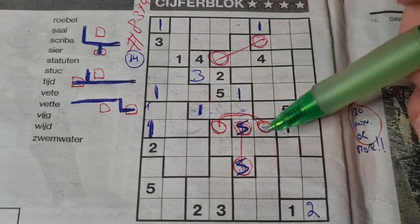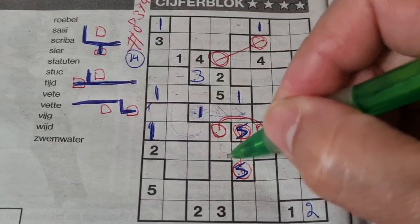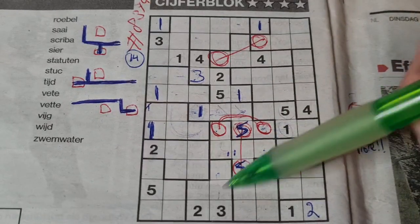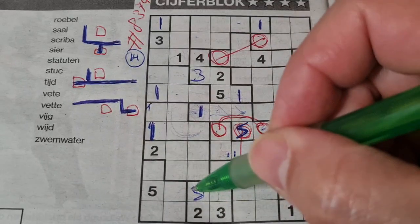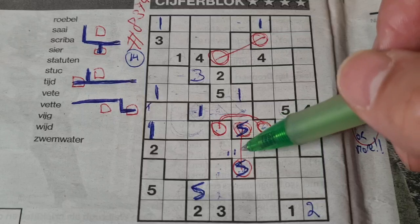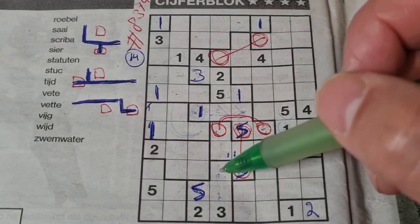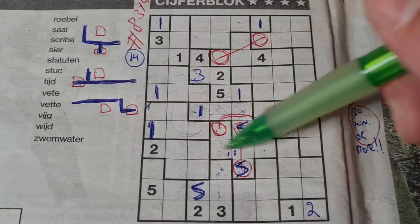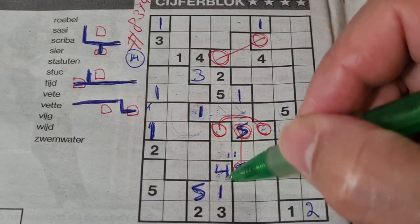How about this? This box can be 1, that box can be 1. So the 1 could be here, could be there. These 2 boxes can be 5. So 1 box left for the 5 in this area should be there. So 2 numbers left in this area, for numbers 1 and 4. We have a 1 in one of those 2 boxes. We have a double 1 there. That means that this box cannot be a 1 anymore. If I place a 1 here, I cannot fill any 1 in one of those 2 boxes. The 1 should be here and the 4 goes there.